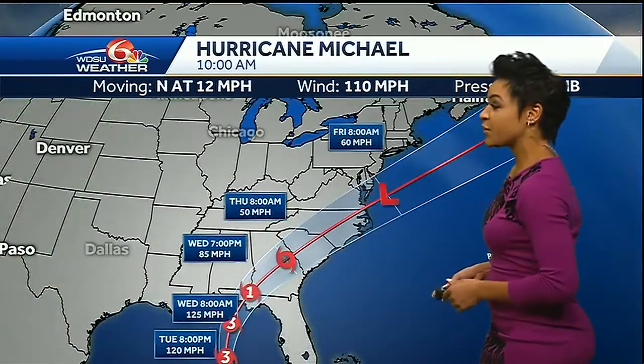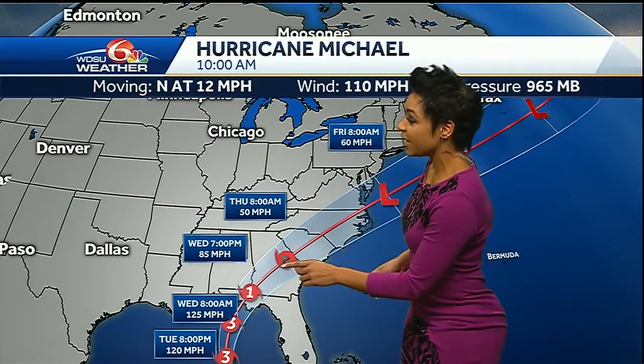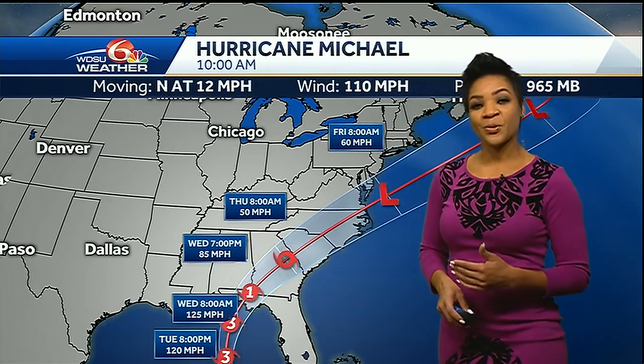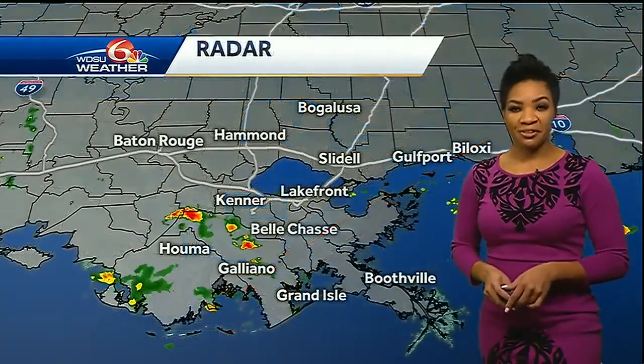It'll continue to pull to the north. It'll quickly weaken, but notice as it moves over Georgia into South Carolina and then North Carolina, it still has tropical storm force potential. Then it moves offshore as a post-tropical system by Friday morning.